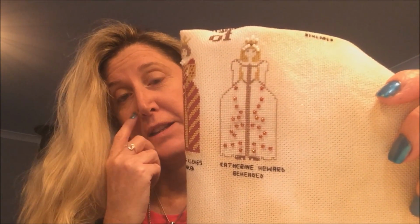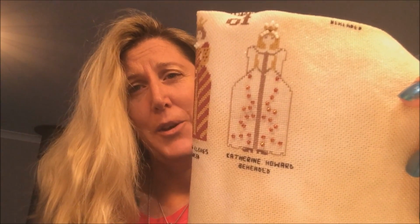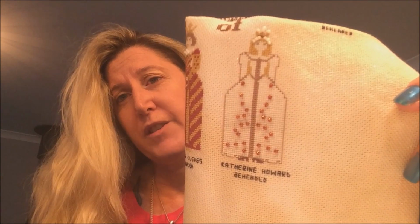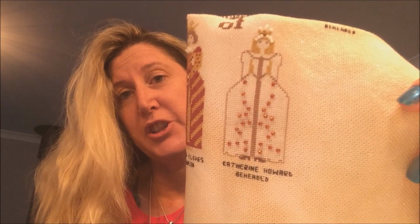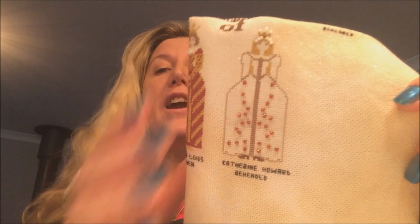But I was probably sat down after a big day and just started stitching and got halfway through and went, oh, this doesn't even stick out. So I decided I'm not unpicking it. I'm not changing the colour now. I'll just backstitch the outline. They've all got to be a little bit different anyway.